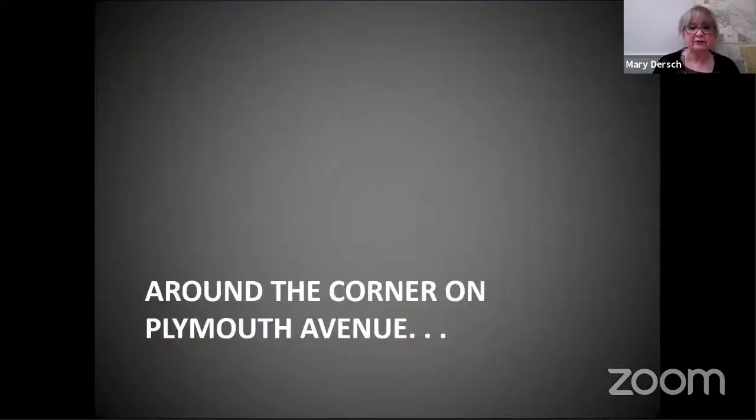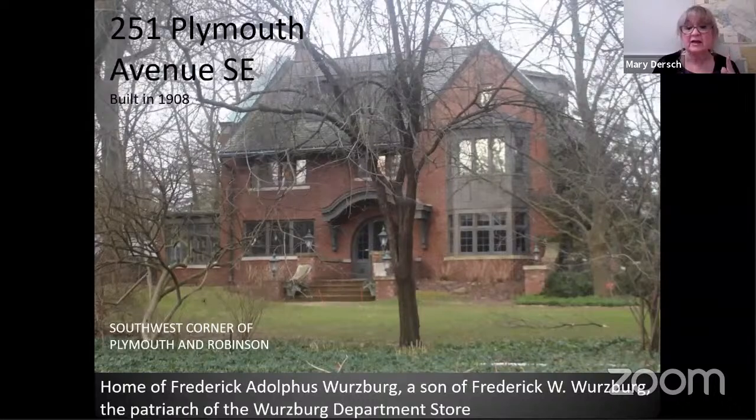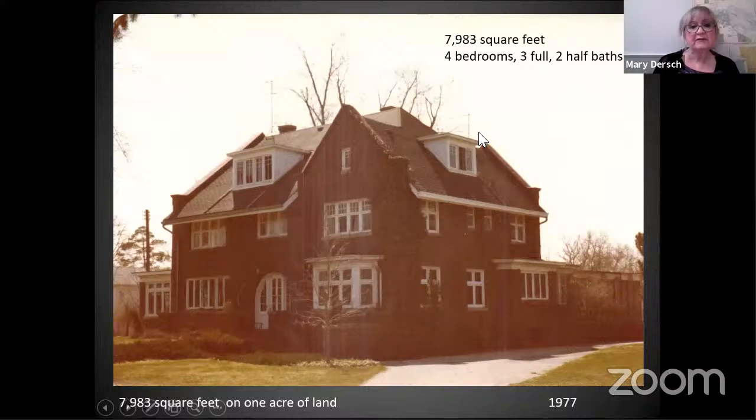Around the corner on Plymouth Avenue, and I'm going to zoom through this because we're not going to finish, is the Wurzburg house, but not old man Wurzburg, his son. This was the home of Frederick A. Wurzburg, son of the patriarch. And this is on the corner of Plymouth and Robinson Road. Still stands, been remodeled a little bit through the years, but not extensively. Upstairs, there was a grand little stage where you could perform. And as a matter of fact, a dancing girl did. And she married him eventually. Pictures through the years. It was an almost 8,000 square foot house on 1 acre of land.